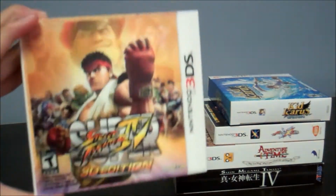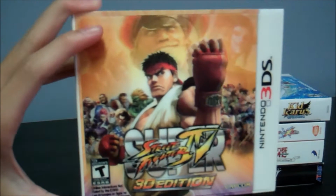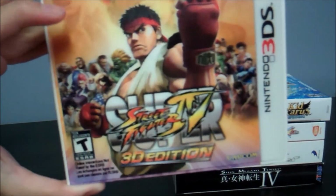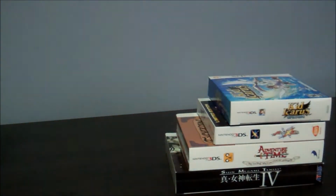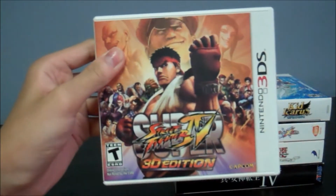And next game is Super Street Fighter 4, and there is actually a newer version of Street Fighter coming out. I think it's like Ultra Street Fighter 4 or something like that. But let me just go and take the thing off so you could actually see the cover.